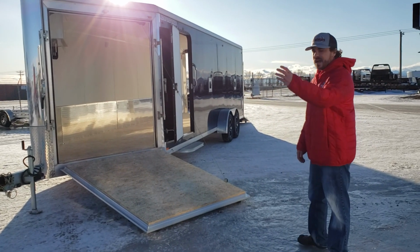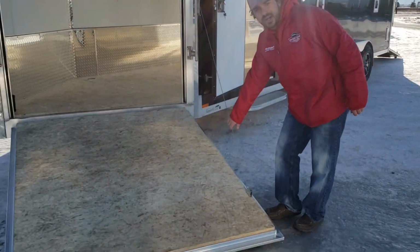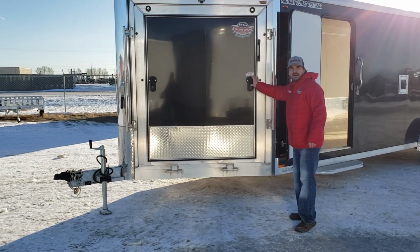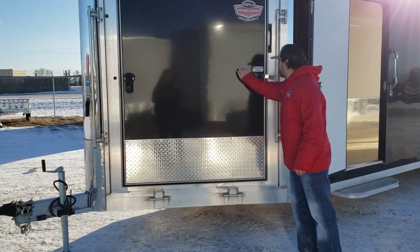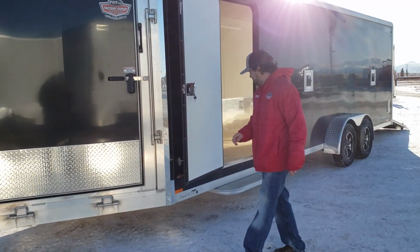If you come down here down the side, we'll have a look. Both front and rear ramp doors are spring assisted. Simple and easy, lightweight to close. Built-in cam bar latches with locks, so no need to have extra locks. No worry about them freezing up in the cold weather or any issues. Lock it, latch it, and away you go.